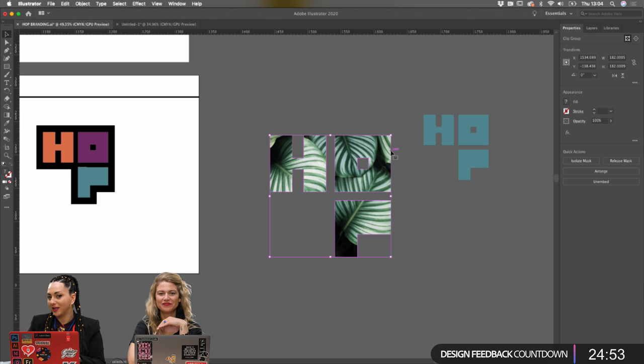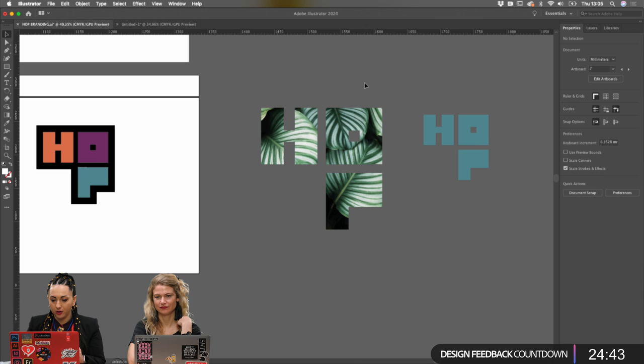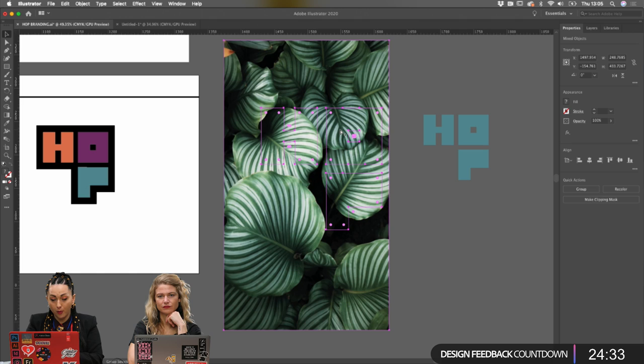We can bring it whatever you want. And it's actually masked. So you can also go back if for whatever reason you don't want to mask it anymore. All you have to do is click into the shape that contains the image. And then you press Shift Command 7, or Option Command 7, sorry. Option Command 7 in order to release the mask.